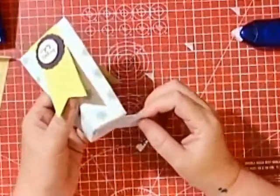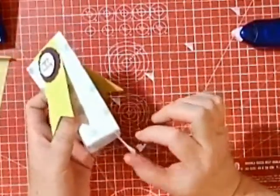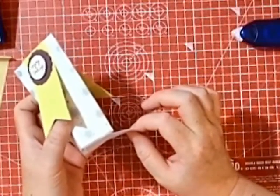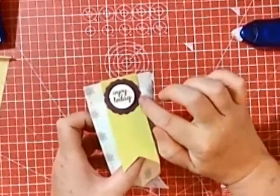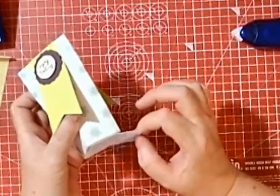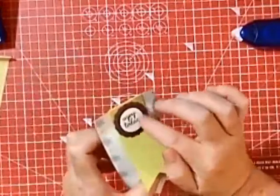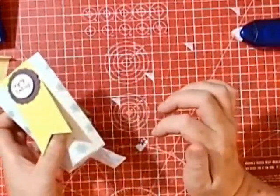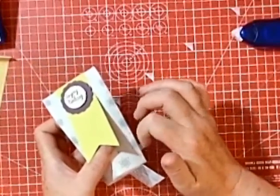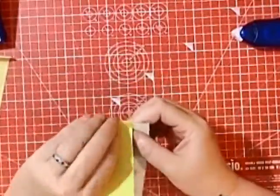And she has used the Eastern Elegance DSP, which is this. And she's used Fresh Fig and Lemon Lime Twist cardstock. So that's the Fresh Fig, that one there, and this is the Lemon Lime Twist. She's used the Eastern Beauty stamps, which is the Enjoy Today, and then she's used a 1-inch circle punch and a 1.5-inch scallop circle punch there. So that's how she made the box.